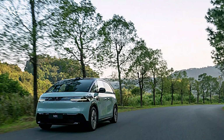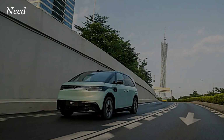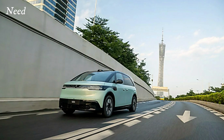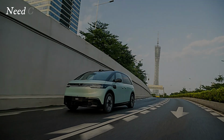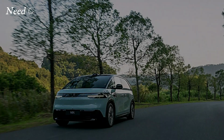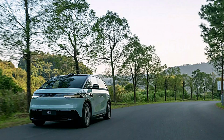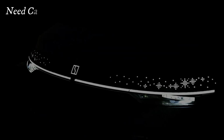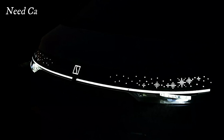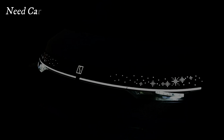The Zeekr Mix captures attention with its bold, sleek exterior. With smooth lines and a modern silhouette, it embodies the brand's commitment to innovation. The front fascia features a dynamic light signature that enhances its futuristic appeal. The vehicle's low stance and sculpted body not only enhance its visual appeal but also contribute to improved aerodynamics, a key factor in electric vehicle performance.